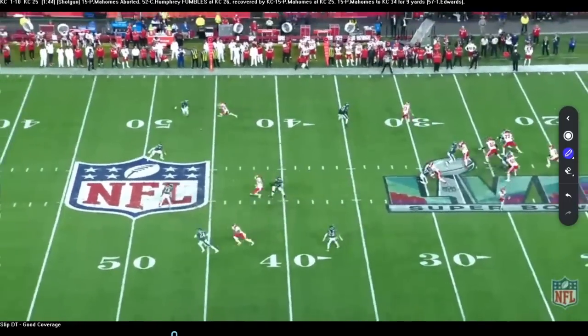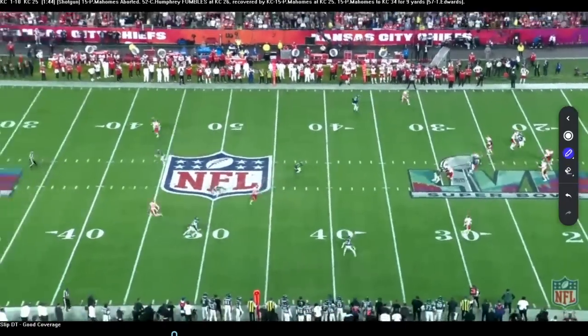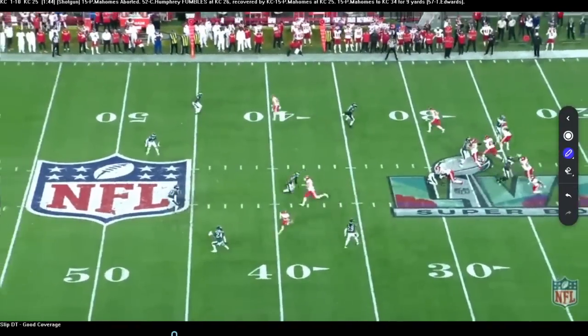Okay, pretty good coverage right here. Okay, so we're running kind of a double move right there. The corner and the flat once again. Kind of the same idea right here. Now in a normal situation, right, this guy ends up jumping the corner. You may take this shot up over the top. I'm just not sure why they're doing all of this here and then the post.